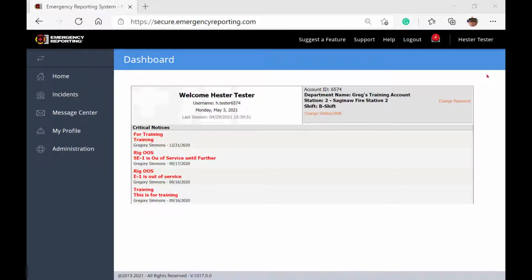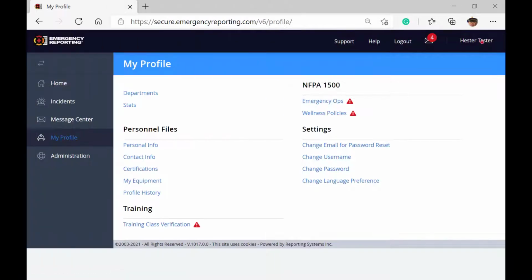Next, we will discuss the very simple process of changing your password in Emergency Reporting. All you have to do is click on either of the links that are found within the system. First, the orange hyperlink that reads Change Password in the upper right corner of the welcome page. Second, the blue hyperlink in the My Profile module.